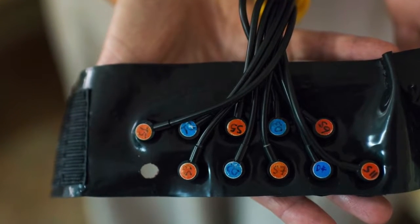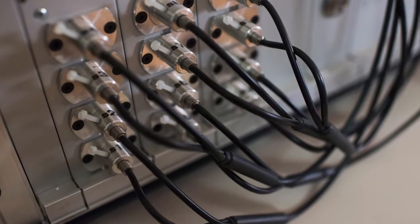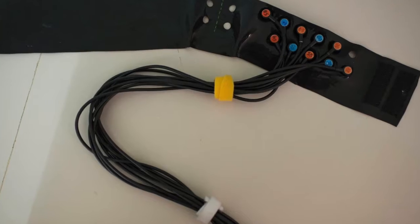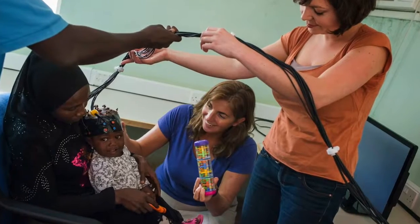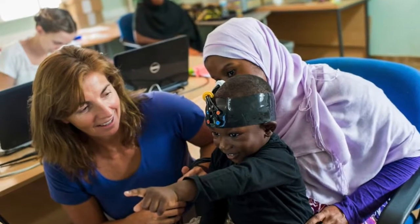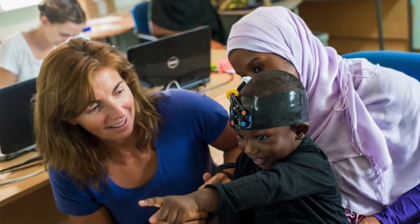So essentially, we use the light to give us colour maps or oxygen distribution maps of the brain, and this helps us to understand where and how the brain is being activated. So in a normal healthy infant, we would expect certain regions of the brain to be activated and oxygen to be diverted to those regions, and that's what we can pick up with this imaging device.